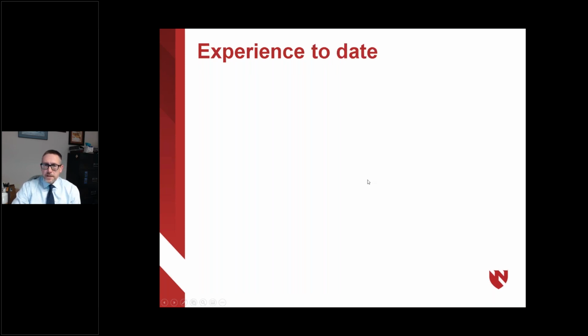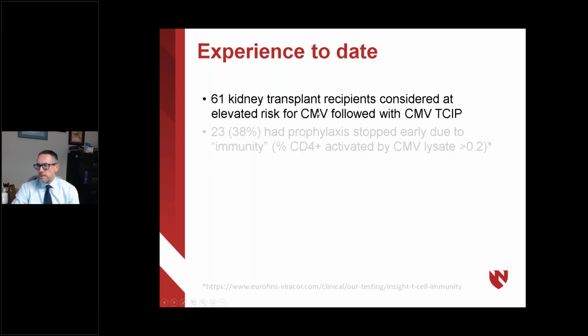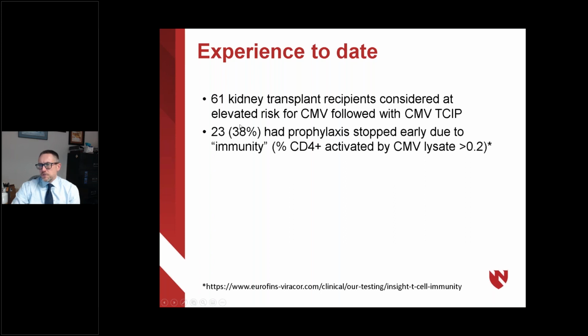So to date, we've had 61 patients in this higher risk group that we've looked at with our new way of thinking about CMV prevention, incorporating the T-cell assay post-transplant. Of those, so far 23, or just over a third, had their prophylaxis stopped early because they were immune by this definition that we laid out of having a CD4 positive T-cell panel of greater than 0.2. For all these patients, whether they're stopped early or not, remember they're getting post-prophylaxis PCR screening.